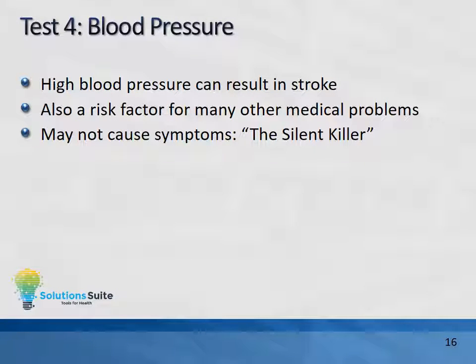The fourth section in the Health Passport addresses blood pressure. Blood pressure is needed to move the blood through the body. Blood pressure goes up and down throughout the day. When it goes up and stays high, it's called high blood pressure. When this happens, your heart has to pump harder than it should to move blood around your body. The medical term for high blood pressure is hypertension.